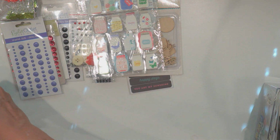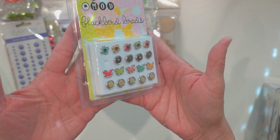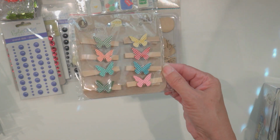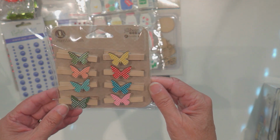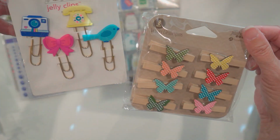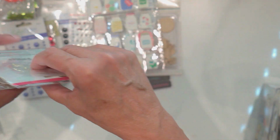Here's some fun little bits. Again, we had these big, thick brads. So, they're beautiful. But they're out of here. Here's something fun for decorating the room. So, again, I think I'm going to put this with my little paper clips. If I use them around the room to decorate, great. If not, those are going to be gone.